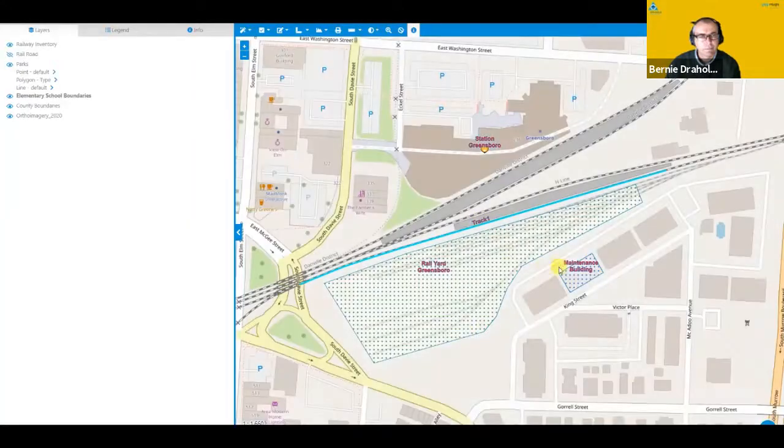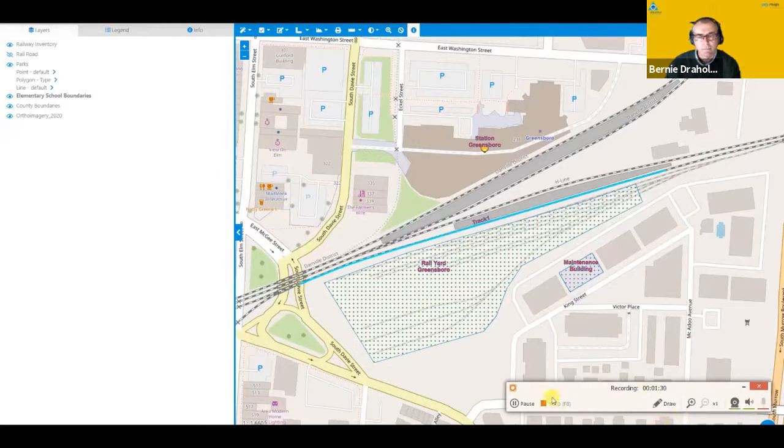All right, here it is. And as you notice, we have all these features here. We have polygon features styled. We have some point features here, and we have a line feature that's actually our track.